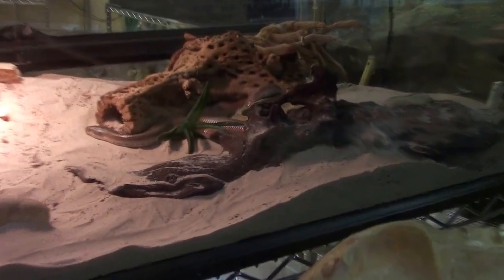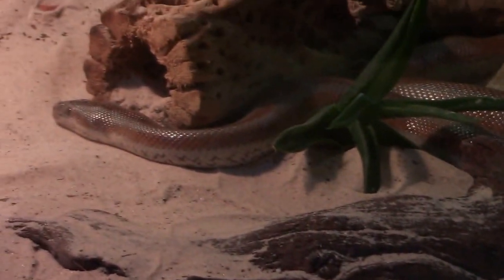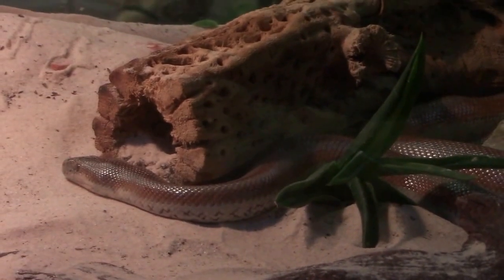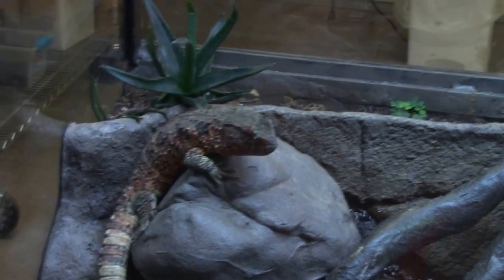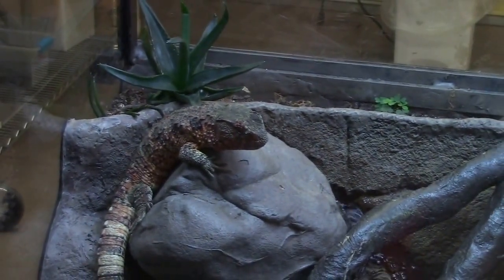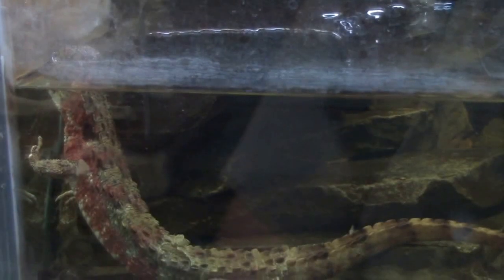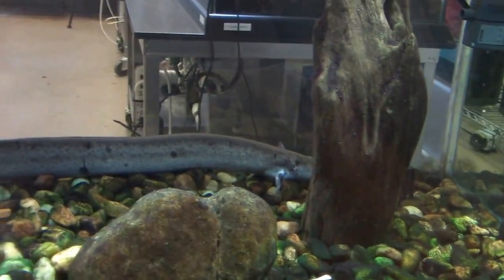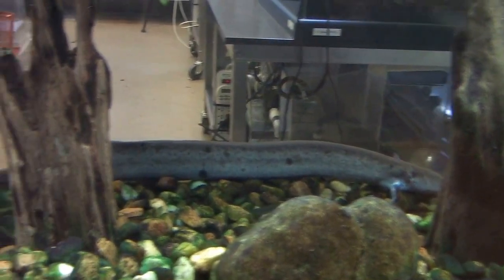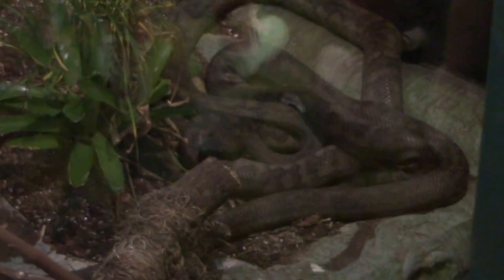And a desert rosy boa. Right there. It's a Chinese crocodile lizard. Second one here in the water, little head sticking up so it can breathe. There's a black tree monitor. Oh, I think it camouflages like the other. It's a greater siren. It's this long, long thing along the back. It's a Puerto Rican boa. See it right here all curled up.